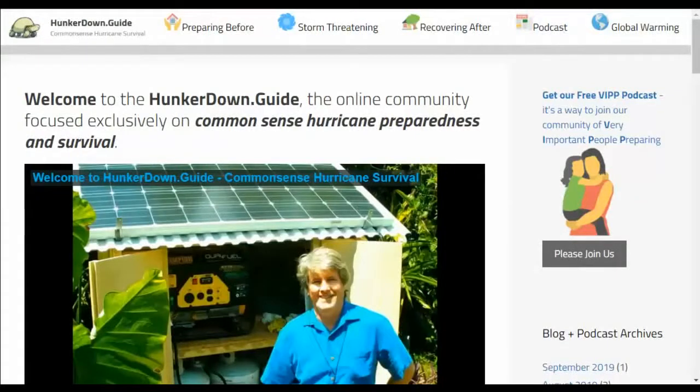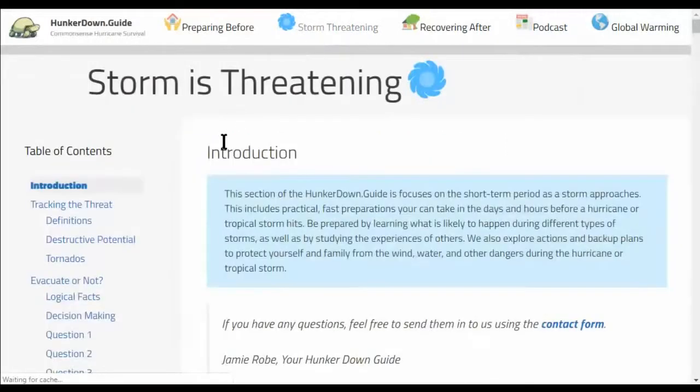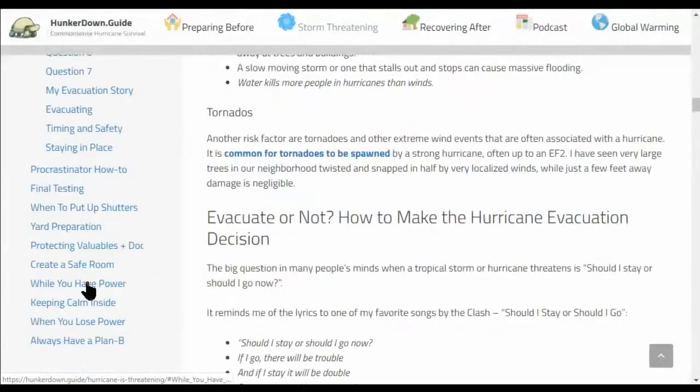It's always important to know if your home or apartment or condo, whatever you live in, is located in an evacuation zone on an official hurricane map. To help people find that information quickly, you can look under the Storm Threatening button on the website, and you'll see there's a table of contents, and on the left you can click on "Evacuate or Not."